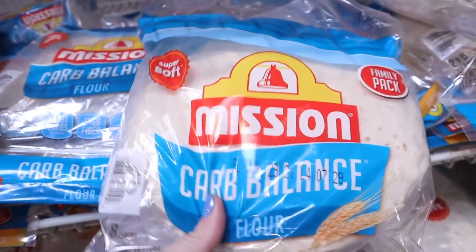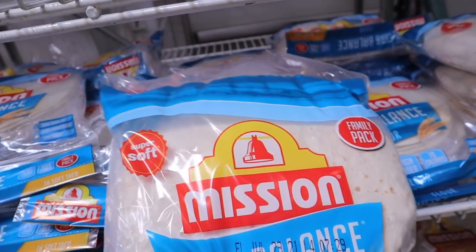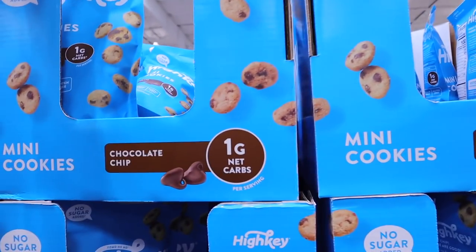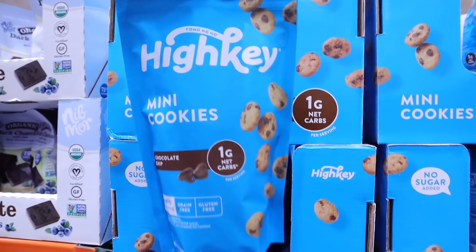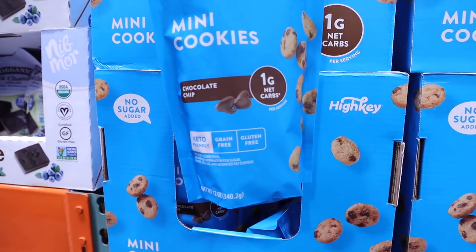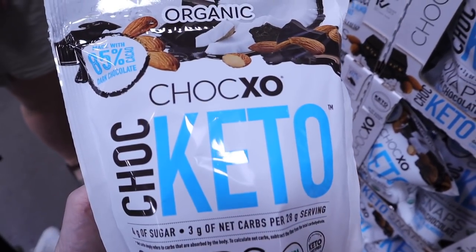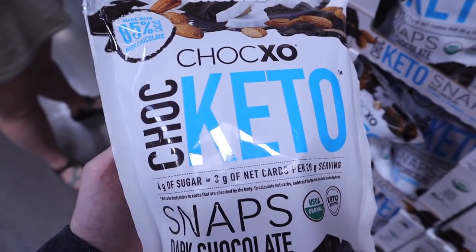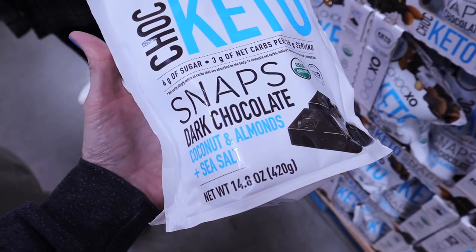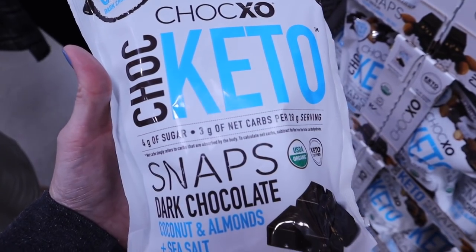They have the Missions low carb tortillas. Here they're only $5.99. The large bags of the High Key cookies for only $12.99. We love us some High Key cookies. I've not seen a bag this big. These are the 12 ounce. Keto-friendly, grain-free, gluten-free, 1 net carb per serving. $9.99 for these. So ChocXO, it says keto chocolate snaps, dark chocolate, coconut and almond, sea salt, keto certified, 3 grams of net carbs per serving.